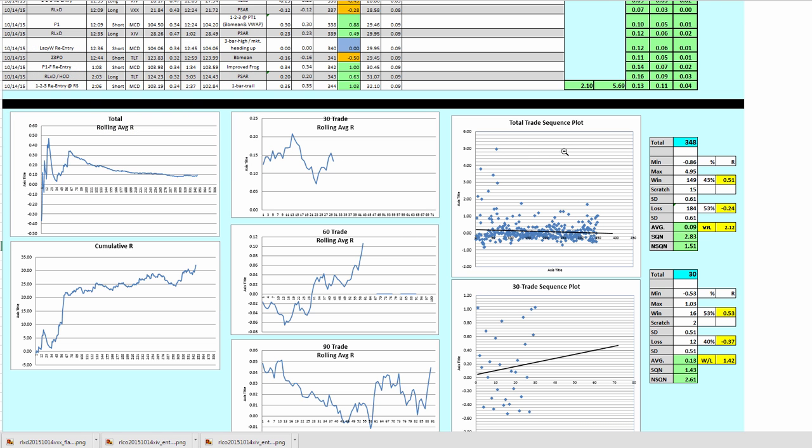And to summarize, to bring us home, Charles has, I think, regained his good form. Notice his cumulative R, after a slight dip, has now started to rebound in his favor. His last 30 trade sequence looks very solid, with very tight risk management down here. The worst loss is minus 0.5, and yet he's got a bunch that are up here around 1 and 1.2. And you see his 30, 60, and 90 trade rolling average R's are improving, and things are looking good. So well done.